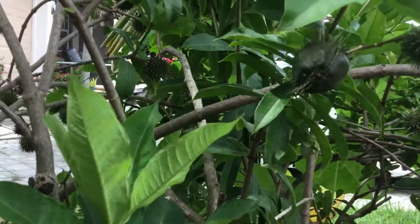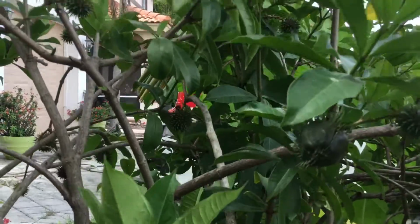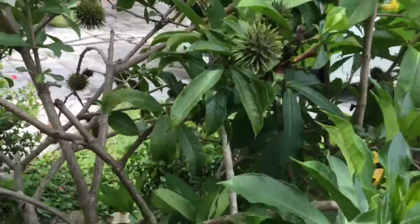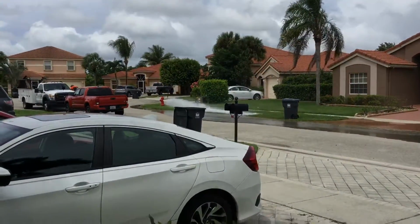And coming back to my little oddball, there it is. I have never seen in all my years... As you can see, you can see all the seed pods on the Allamanda. And here we go. Let me just get back over here. And there is the hydrant in full force.